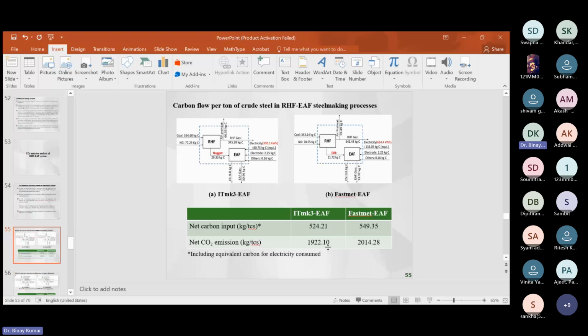And these two figures show the carbon flow for the RHF EF steelmaking system: figure A for the ITMK3 EF system, and figure B for the phosphate EF system. In the case of the ITMK3 EF system, we have estimated the net carbon input is around 524 kg per ton of crude steel, whereas in the case of the phosphate EF system, the net carbon input was slightly higher, at around 550 kg per ton of crude steel.